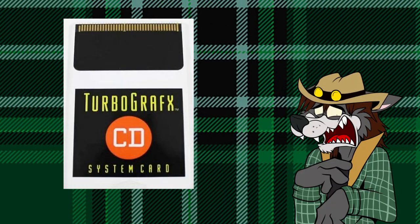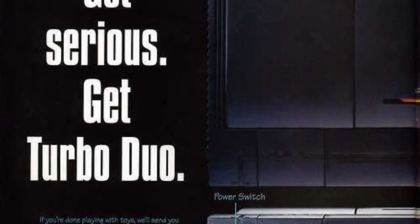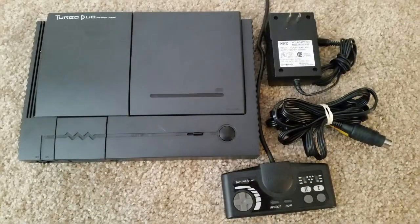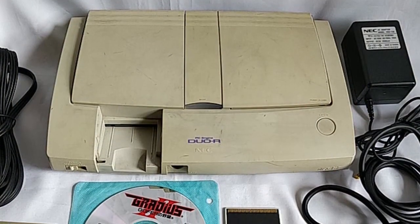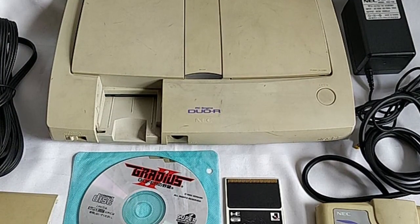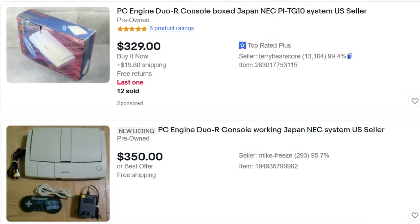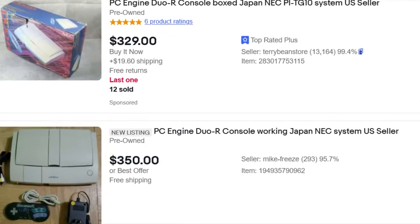My God, people! Later on, they started selling consoles that were the Turbografx and the CD in one unit, the Turbo Duo. But those had the bad capacitors too! They finally fixed this problem in Japan with the PC Duo R that used a different brand of capacitors, so sometimes you can find them that still work. But you're gonna pay out the ass for them, $300 at the minimum.